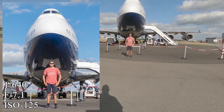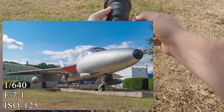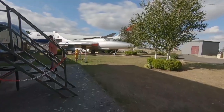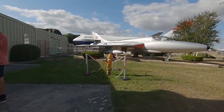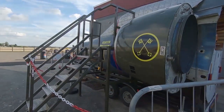Cool. Spey. It's the same engine that was in the BAC 111. I think the Nimrods had them as well.